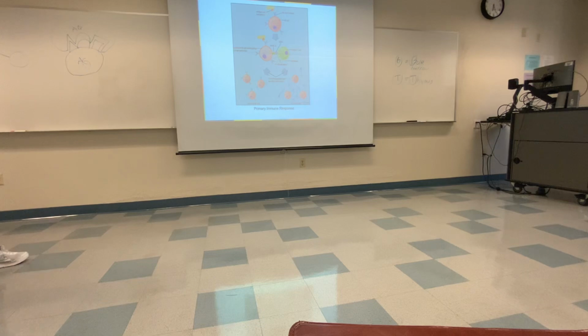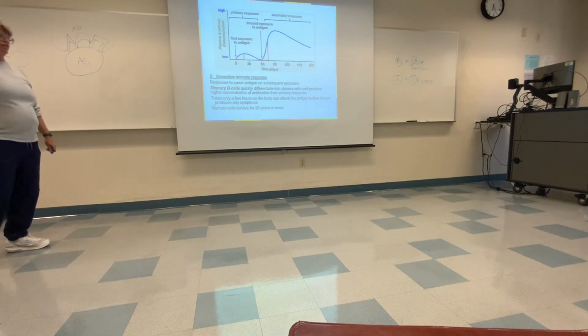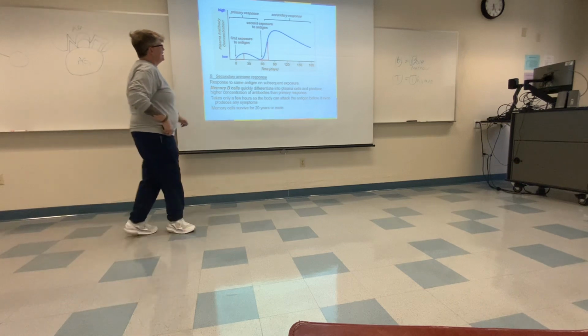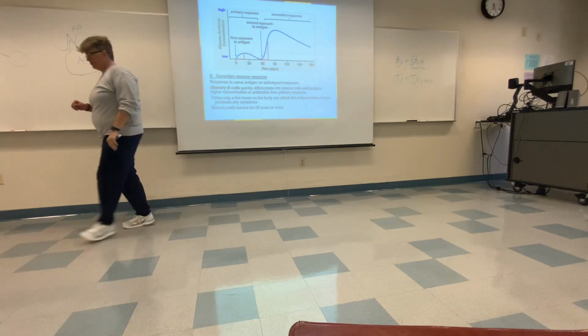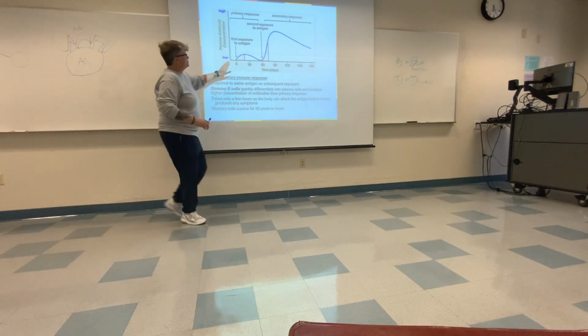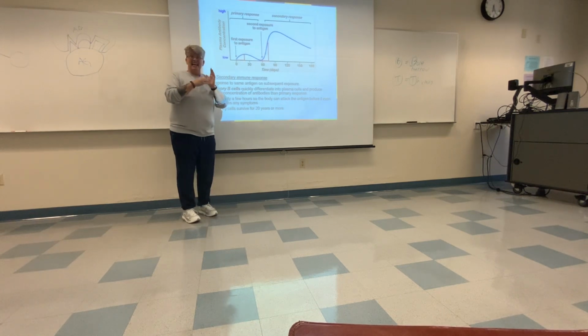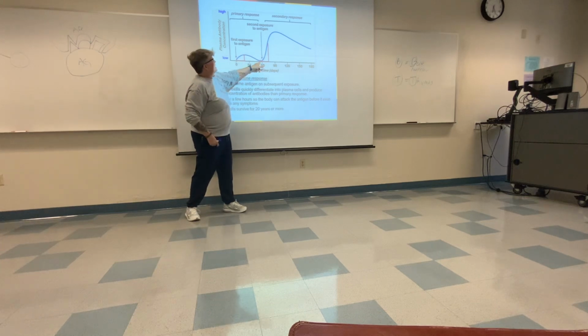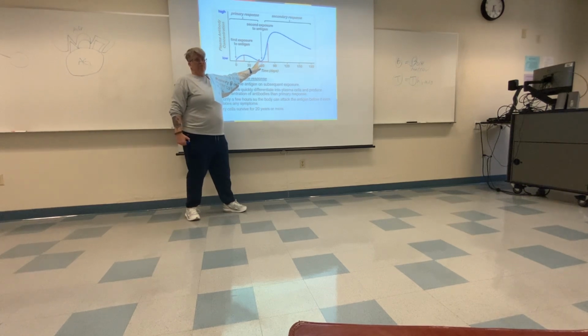Now, you have plasma cells and you have memory cells. I really want you to understand this. I'm going to explain it to you, but I want you to be writing stuff down. That first exposure, you create something called IgM, immunoglobulin M. And you get this little bump. That's your first exposure. That's your body having that primary immune response. But in response to those antibodies being made, now your second exposure, you had this little bump, and now you've created something called IgG.